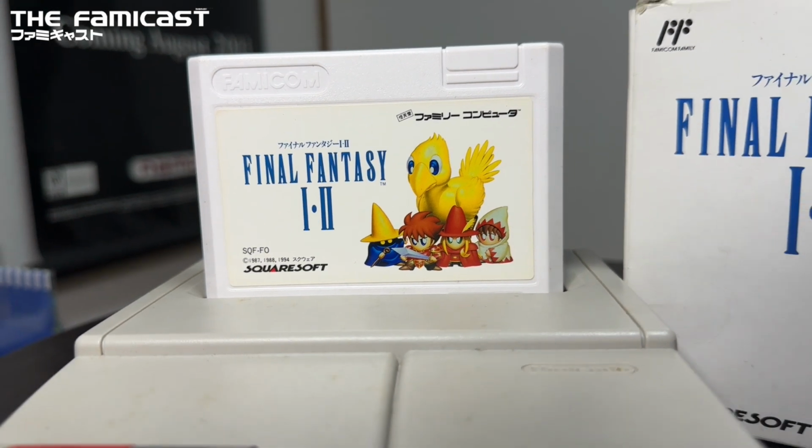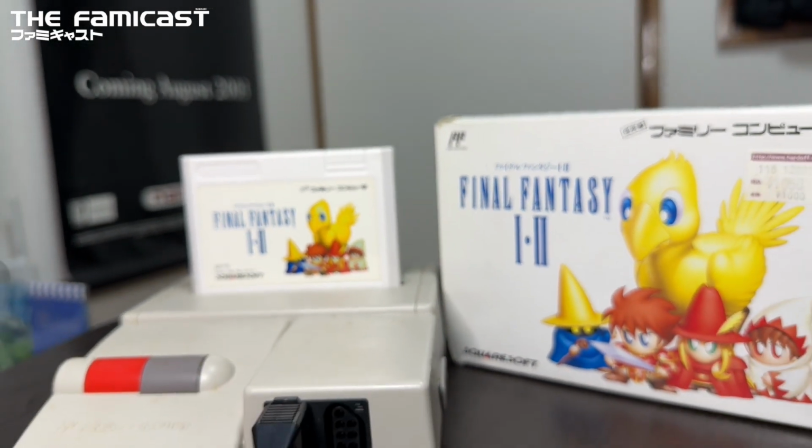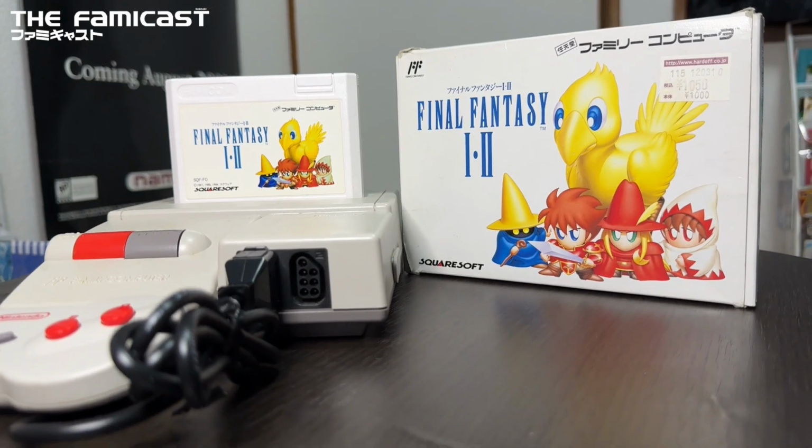Today, though, we're taking a quick look at the super cool Final Fantasy 1 and 2 Famicom combo cart in this video.